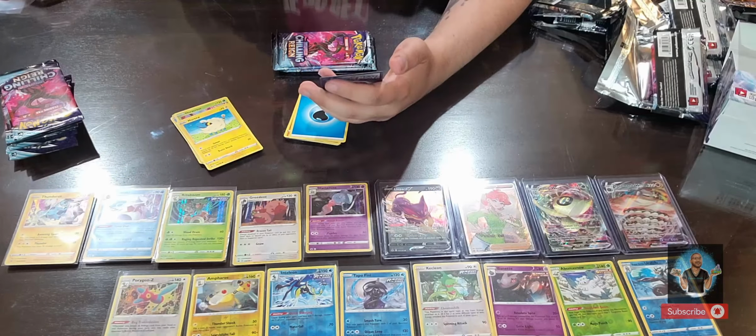Okay, last three packs on this side. What do we got? What do we got? We're gonna get another hit here. A Reboot and a Calyrex V. Looks like we saved all the last packs for all the V pulls.